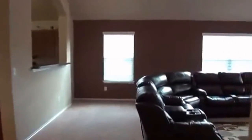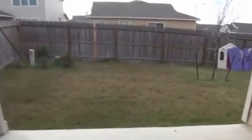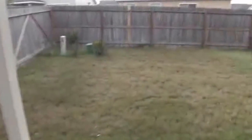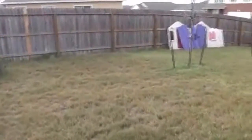Okay, so we're gonna head out then to the backyard. This house has a covered patio, about a 12 by 10 size patio. So it's perfect for barbecues. Got a ceiling fan out here, cool you off. Look at the backyard. Nice size backyard.